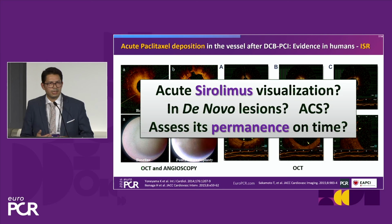Can we visualize sirolimus acutely? And now that sirolimus is the new kid on the block in the DCB era, could we also see it in de novo lesions, not only in in-stent restenosis? De novo lesion is the big target for these devices.